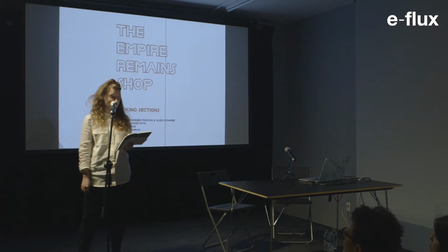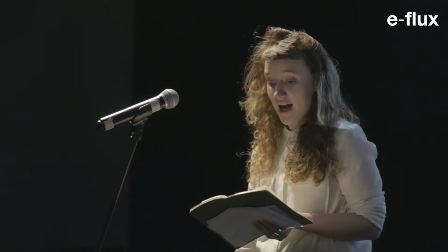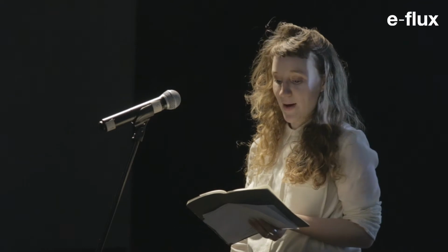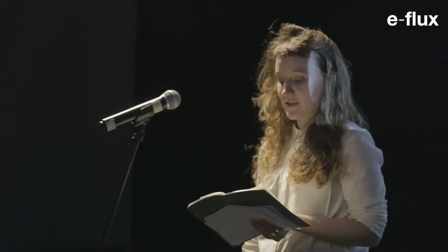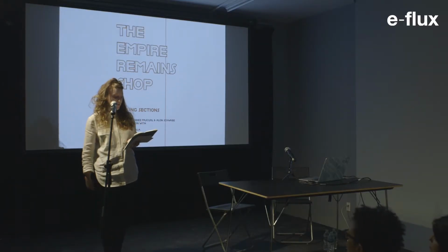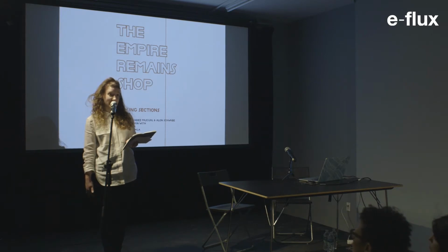The Empire Remains shop riffs on the never-opened empire shops proposed by the British government's Empire Marketing Board in the 1920s. The shops were intended to introduce and familiarize the fruits of empire to the residents of the British Isles. Likewise, the Empire Remains shop offered a program of discussions, performances, dinners, installations, and screenings to remind and familiarize contemporary Britain with the ways that empire persists today.